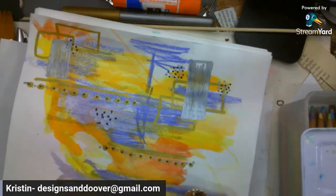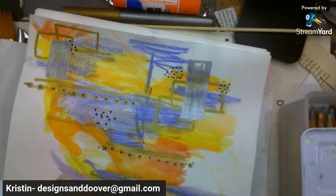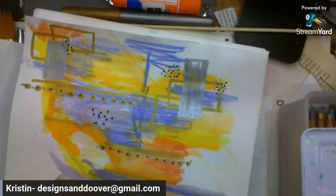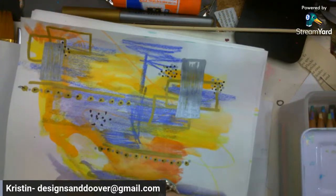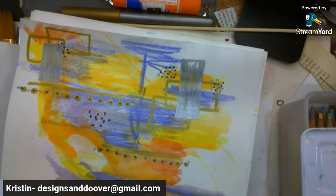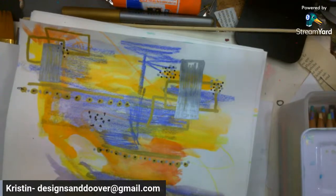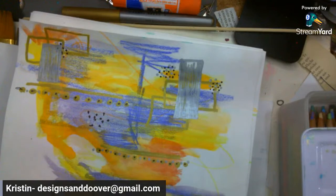So this one, I think I'm going to do something unexpected. And I'm going to go in here. This is the right one, yeah. I'm going to straighten out this line, and then I'm going to make the gold solid. Adding solid things gives your eye a place to stop. Your brain naturally looks for places to stop and is drawn to them, especially in a busy painting like an abstract. But it also can add depth.